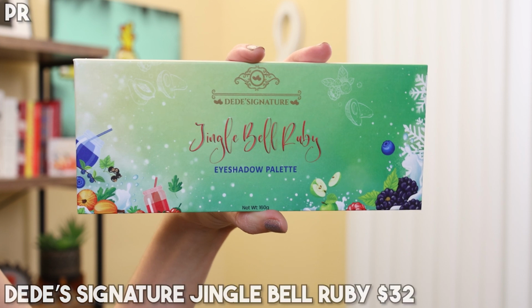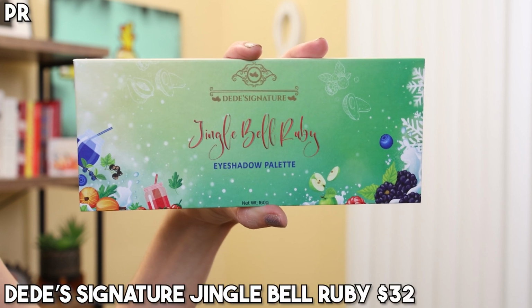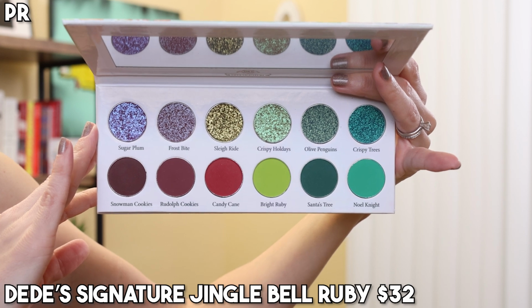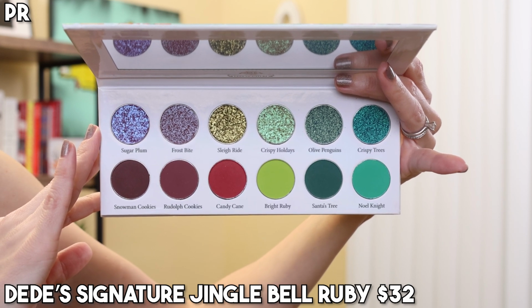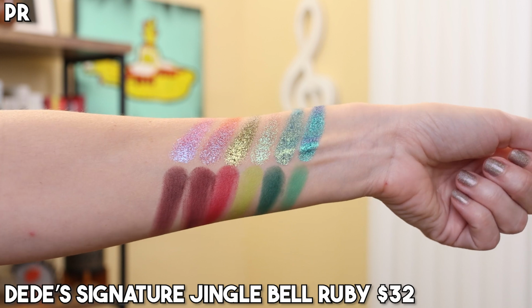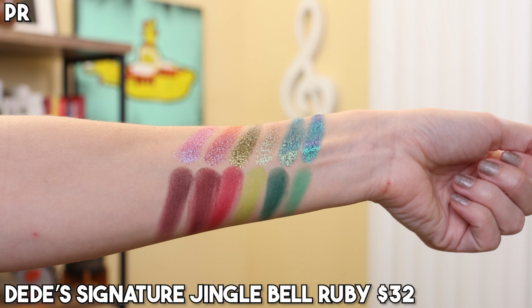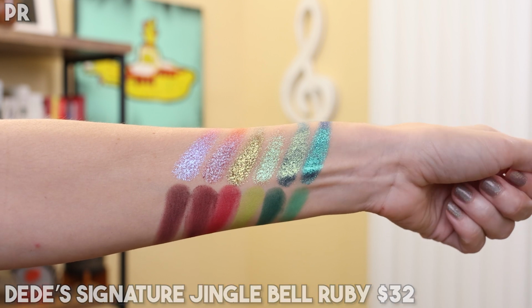But anyway, this color story is very holiday. We've got greens, we've got reds, we've got variations on those tones. For DD Signature, I think that their shimmers are really beautiful, ultra sparkly, ultra smooth. Some are opaque, some have a little bit more of a translucent base so that they're more toppery. The shimmers from the brand are phenomenal.